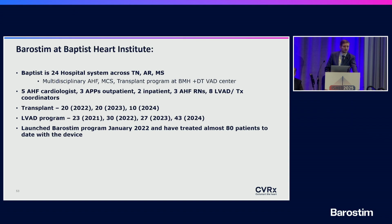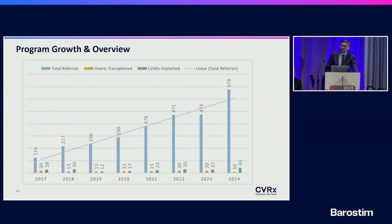As Dr. Proctor already mentioned, we launched the Barostim program in 2022, and just at our center, we've completed close to 80 implants so far. That is not counting the regional implants in our outreach facilities. What's interesting about all of this is that I came to Memphis back in 2019 from Cleveland Clinic, and I thought my main contribution and main excitement about coming down there was the amount of LVADs and transplants I would perform in this region.